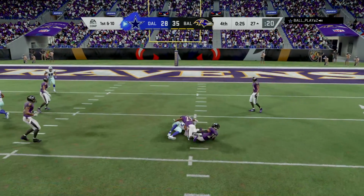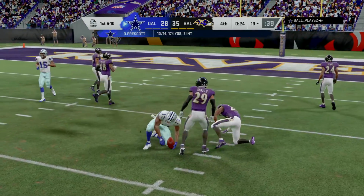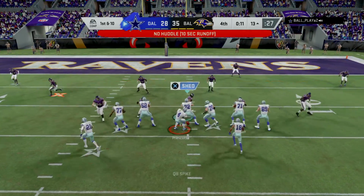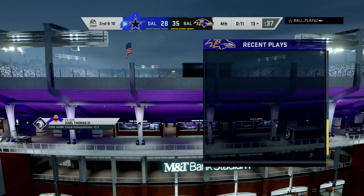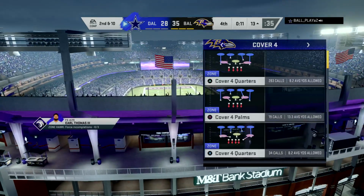Prescott to throw. That's into the hands of Gallup over the middle. And they'll work it inside the 15-yard line before it's all said and done. 14 yards, good for a Cowboy first down.